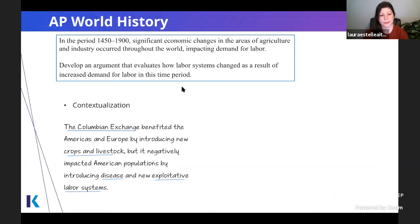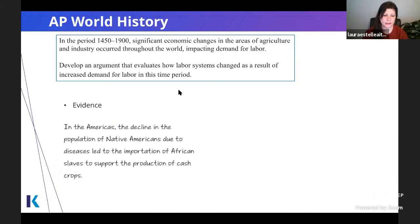All right, let's back it up with some evidence. So there isn't a stimulus for this. That means that we're going to have to dig into our brains and use evidence. So your evidence is the fact that because of that contextualization, the fact that diseases were introduced, it was the decline in the population that then led to the movement of people to support cash crops. So there's 3 pieces here.